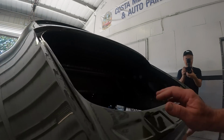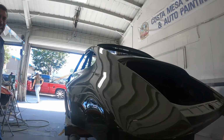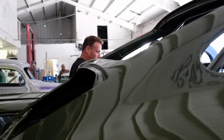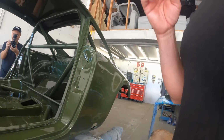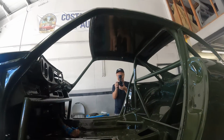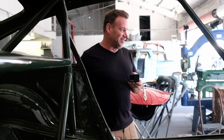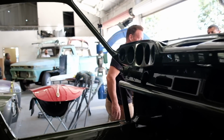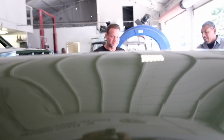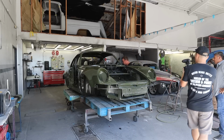No. The color is ridiculous. The color too is insane. I love the color. The color is rad. You nailed it. You nailed the color. No doubt. I'm glad. What do you think, Drew? Dude, I'm so glad you picked this color. It's so good, right? The color's insane. I'm glad you went with the roll bar, same color as the car. Yeah, I think it's a good look. And they did a great job on this here.